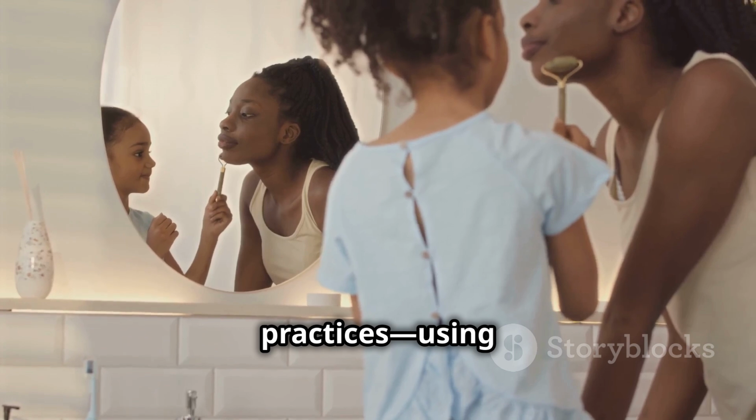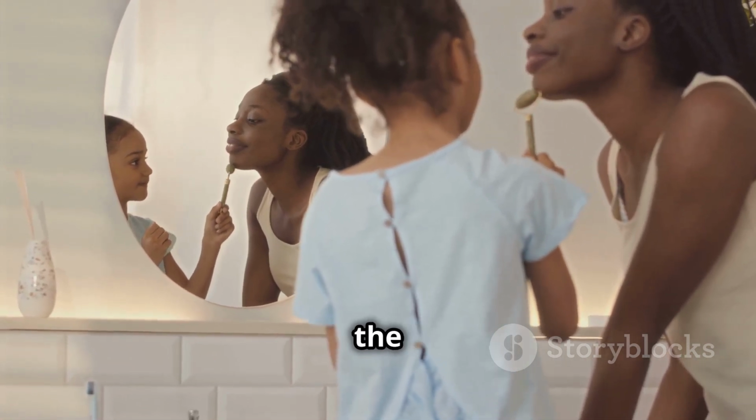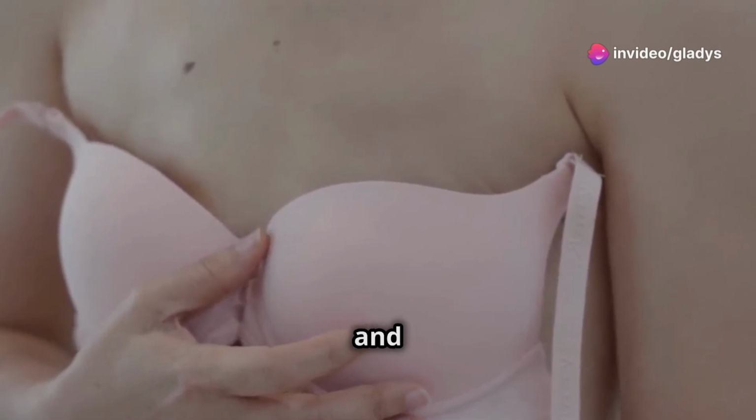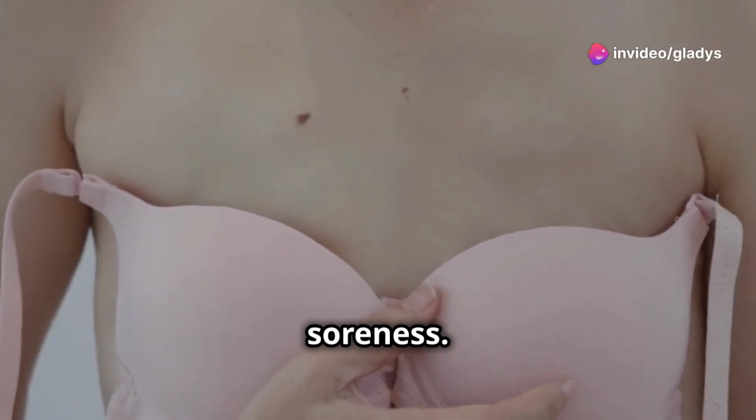Personal care practices: using soap, shampoo, or other harsh products on the nipples can dry them out, leading to soreness and cracking. Tight bras and trapped moisture can also contribute to nipple soreness.